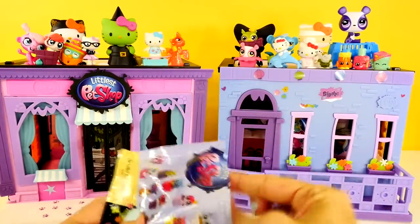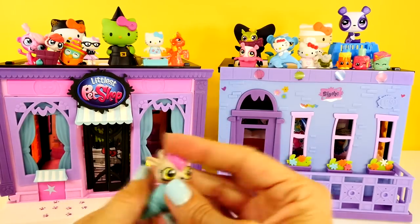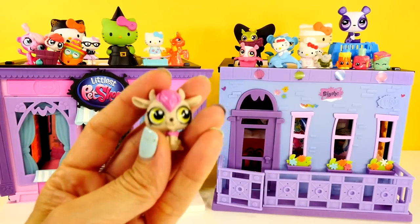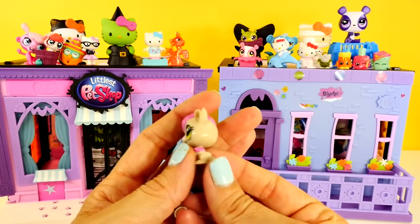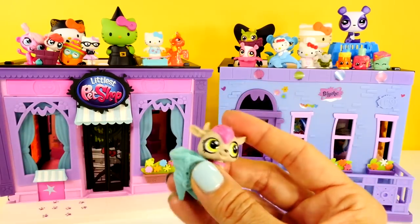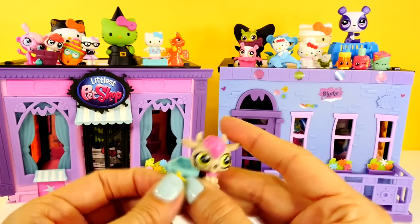Another LPS blind bag. Oh my gosh. We are getting the cutest toys today. Look at this. Okay, I am not 100% sure what this is. This could be a little cow. Let's see. Came with a cowboy boot. It's not a horse for sure. So I'm thinking cow.